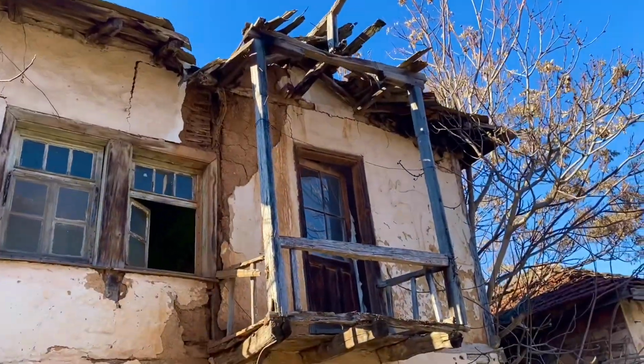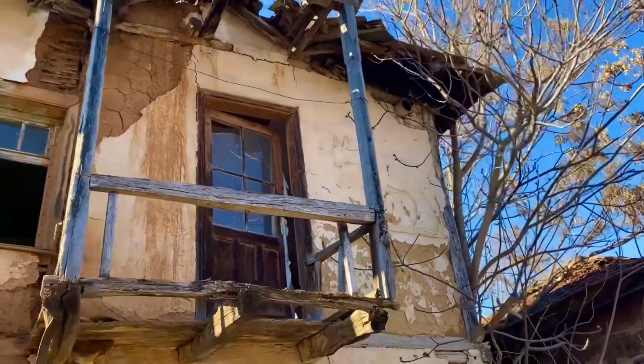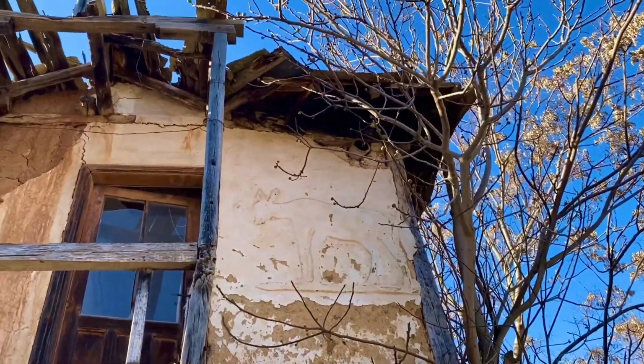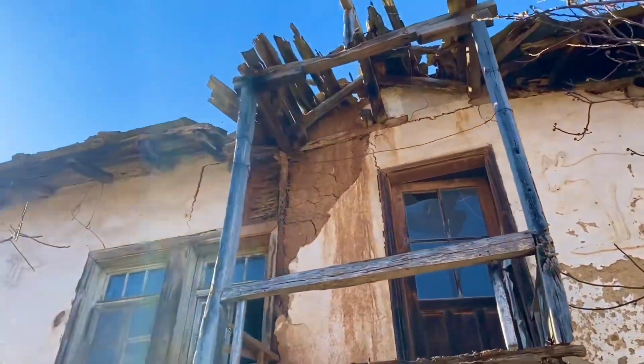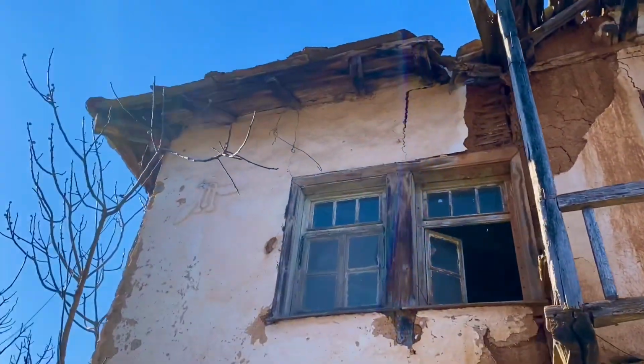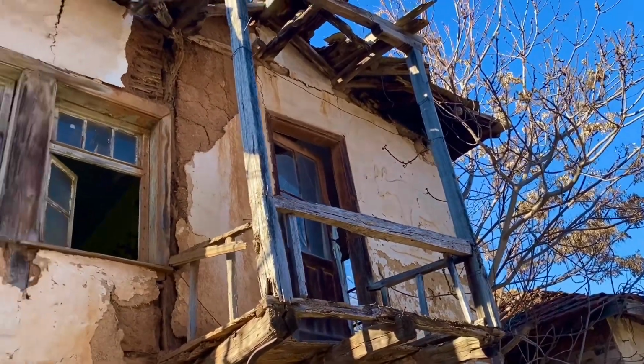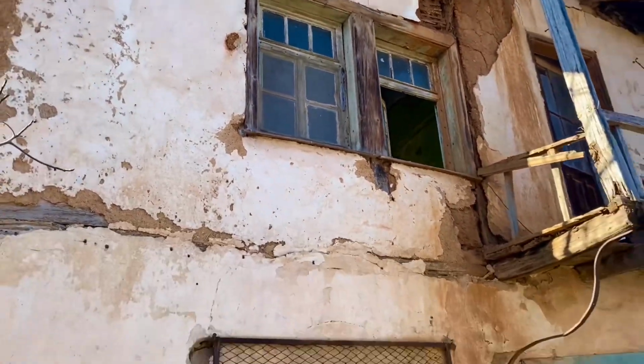This was one of the nicer houses in the village back in the day. You can see they actually have some decorations. But unfortunately, this one is too coming down. I always want to try and keep that. I want to keep this house alive, but I can't do it on my own.